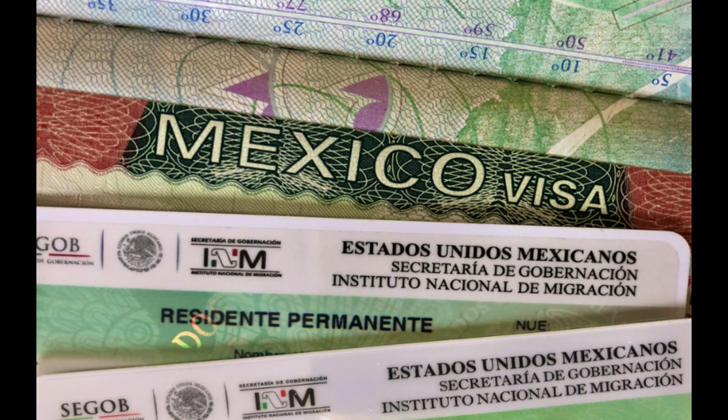As a disclaimer, the requirements change a little bit depending on where you're applying, whether it's Canada, the United States, where in the United States, or Europe, whatever country you apply in, the requirements are slightly different.